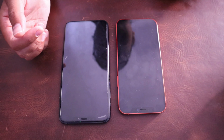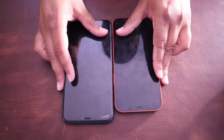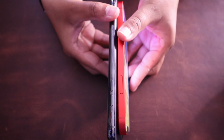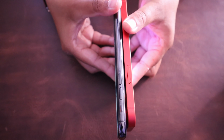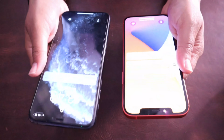There's probably about 1 centimeter difference at the top, and let's have a look. If we put it here, yeah, about one centimeter difference here at the top, and they're sitting together. And then if we do it width wise, putting both together, let me show you like this. So there's not a huge difference. The iPhone Pro Max looks a little bit chunkier, actually, a tad bit chunkier. Otherwise it's not a massive difference.